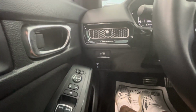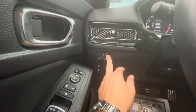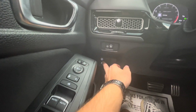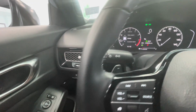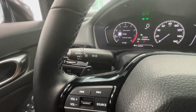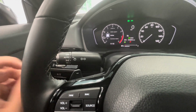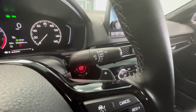Now, moving back to some of the technical buttons, you are going to have your option to change the brightness to your driver display, as well as your traction control and your adaptive cruise control button. The left knob behind your steering wheel is going to be your headlight adjustments, as well as your high beams, low beams, and turn signals. Not to mention, you are going to have that automatic headlight setting. The right side is going to be all of your windshield wiper adjustments.